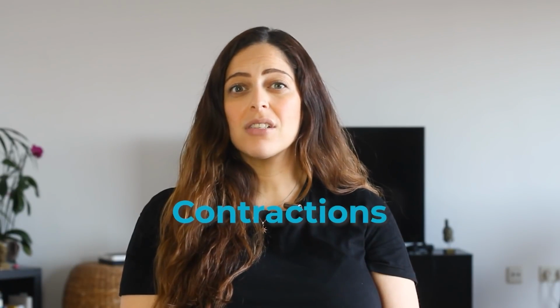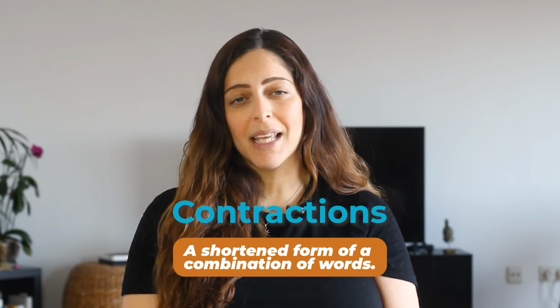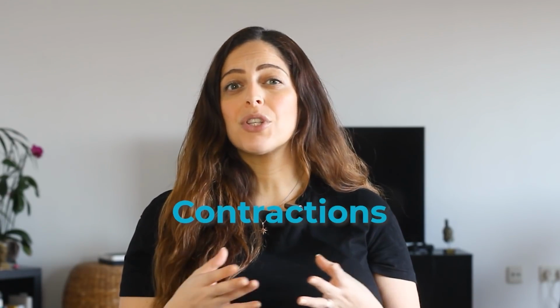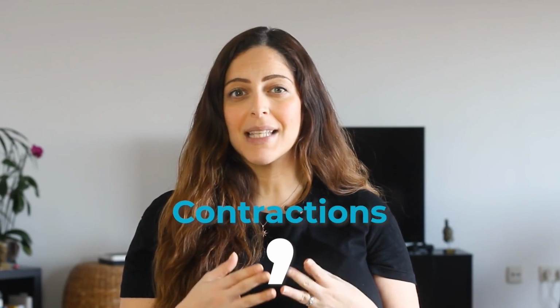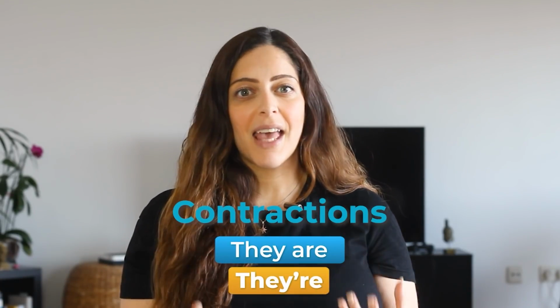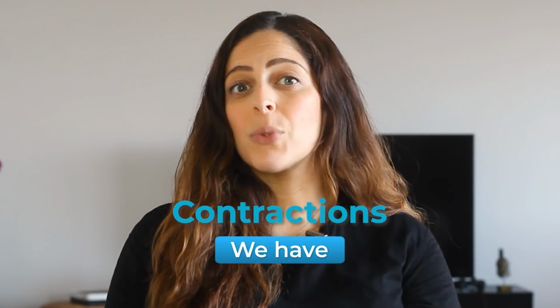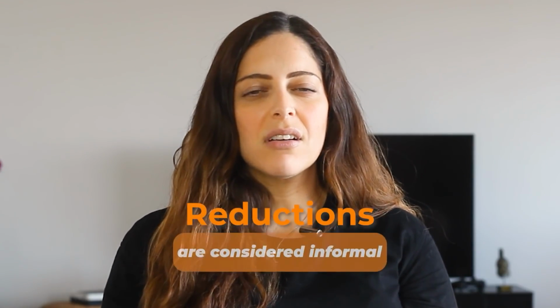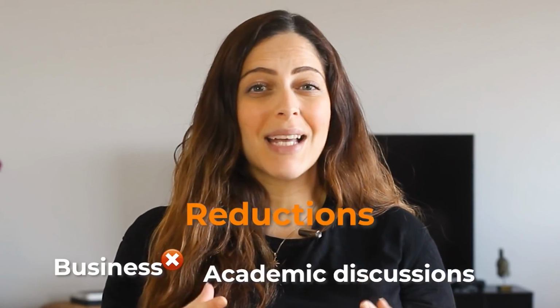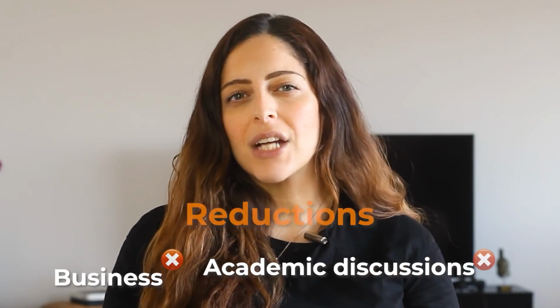Contractions, like reductions, are a shortened form of a combination of words. However, with contractions, we usually use an apostrophe to represent the missing letters, as in they are becomes they're, we have becomes we've. Where reductions are considered informal, meaning they're not really appropriate for business or academic discussions, contractions are acceptable in both formal and casual conversations.